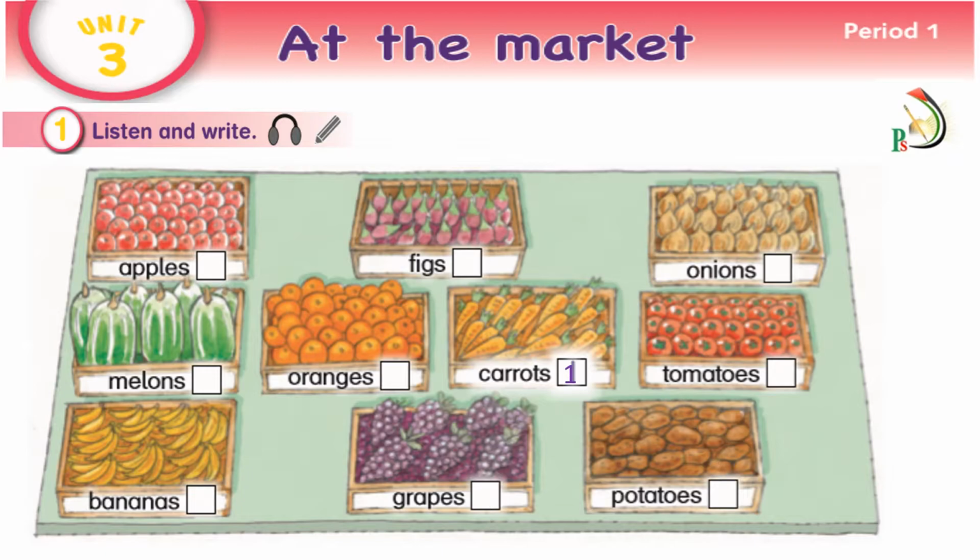2. I'd like oranges and tomatoes, please. And I'd like a melon, please. Here you are. Thank you.